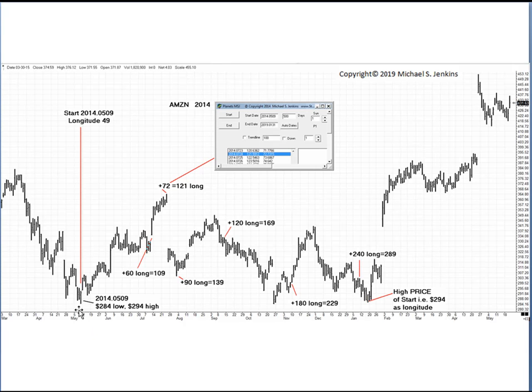The size of the bar is basically being turned sideways at times, and that's what causes the base to be over several days. It's really the width of the bar. So the longitudes would be 10 degrees of longitude, maybe almost 10 days here where you'd be squaring out the low. In this case, the final low here was when you got to longitude 294 based on a price of 294 high.